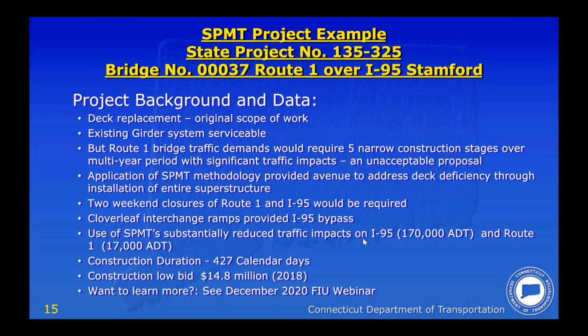427 days. Again, we're dealing with a crossing here of 170,000 ADT on I-95 and 17,000 ADT on Route 1, here Main Street over I-95. So the work was accomplished through 2 weekend closures of Route 1 with I-95 basically bypassed down the diamond exit and entrance ramps. Most of the traffic we encouraged to detour this area or warned drivers well in advance, before they even got into the state of Connecticut, that there would be impacts, major impacts during these weekends.